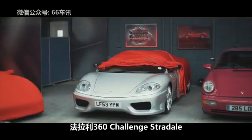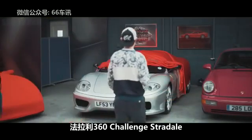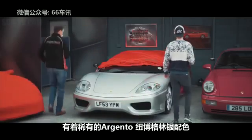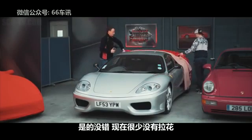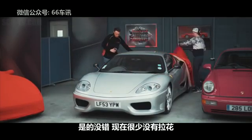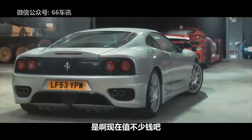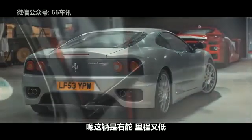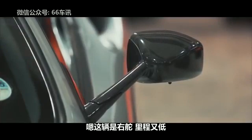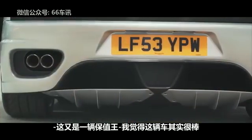Right then, what have we got here? Ferrari 360 Challenge Stradale. Very rare example in Argento Nürburgring silver. Without the stripe as well? Yeah. They're quite rare nowadays, the non-striped cars. Yeah, they're going for silly money now, aren't they? Yeah, and especially because this is right-hand drive, and it's very low mileage, and again, it's another investment.